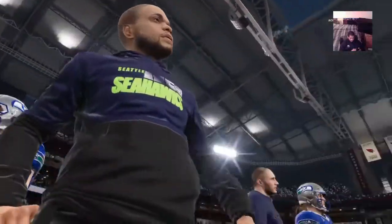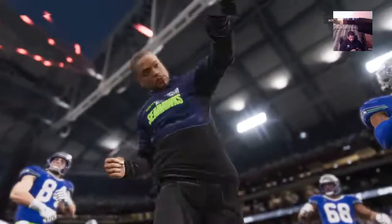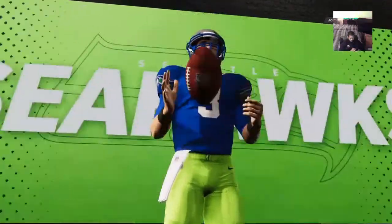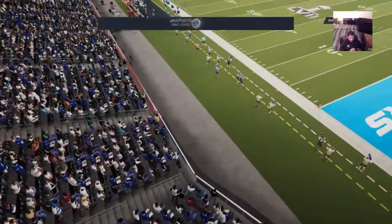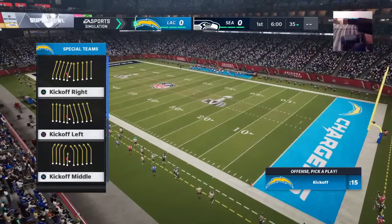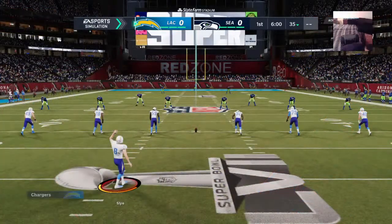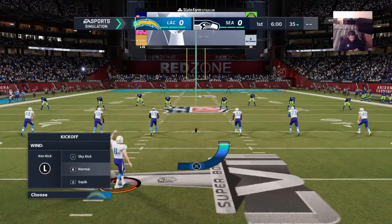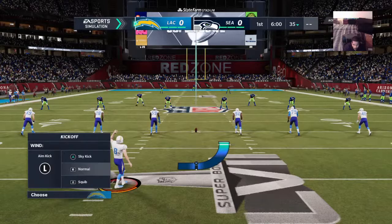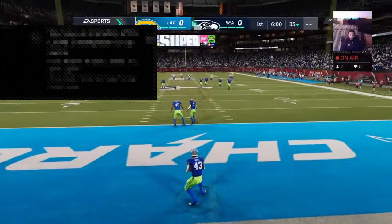Tonight on EA Sports, Super Bowl 57. Set to kick off. The hype and the talk is over. We're set. Arizona.